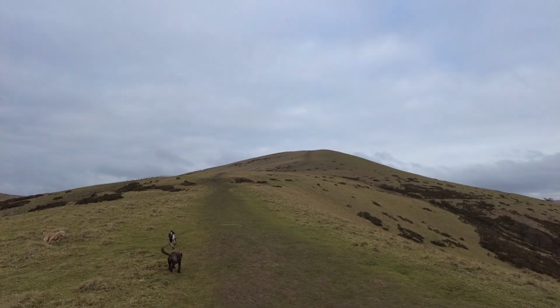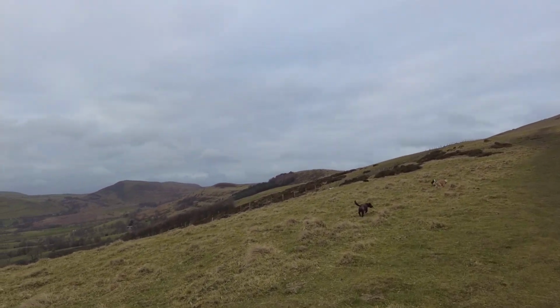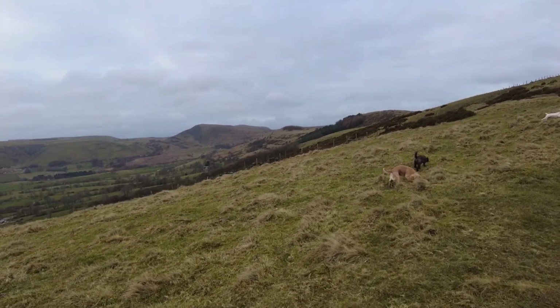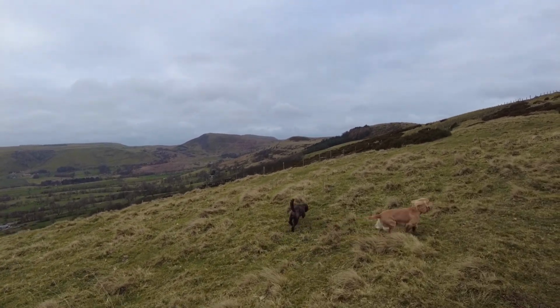So what we're doing is we're heading up to Mam Tor now, and then I'll show you the way we're going to be walking today. So we're just heading up to Loose Hill, and then you follow the ridge across to Mam Tor. It's very windy going up here, but when we're heading that way, we have the wind at our back, so I'll be able to show you the route from there.